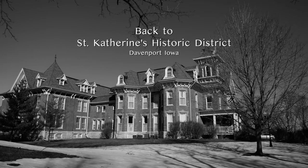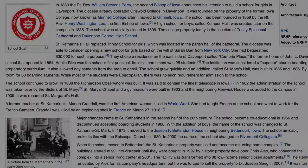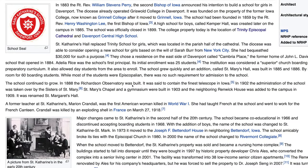In 1888, the Richardson Observatory was built because observatories are very important to observe the sky and what's happening above us. It was said to contain the finest telescope in Iowa.